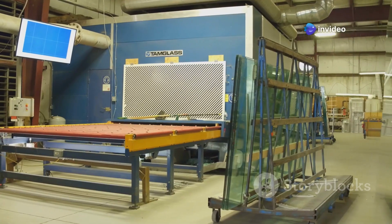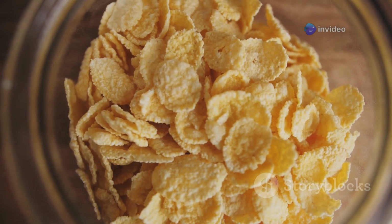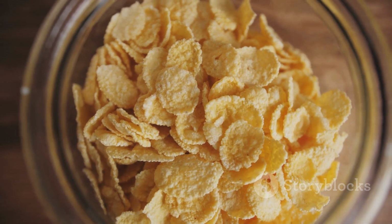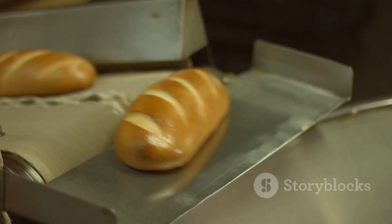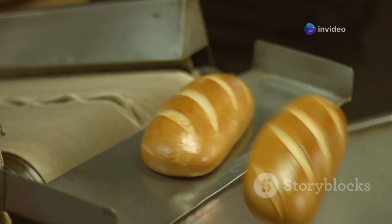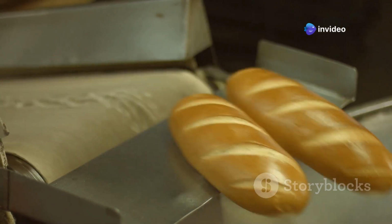The next crucial step is toasting. This is where the magic happens. The flakes travel on a conveyor belt through a very large, very hot oven. This journey is essential for transforming them. This toasting oven uses high temperatures for a relatively short period. The balance of heat and time is critical.